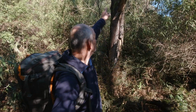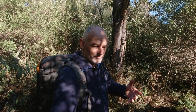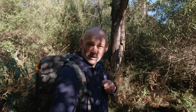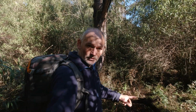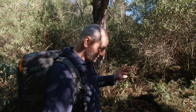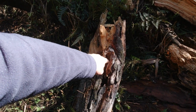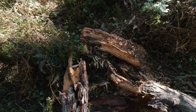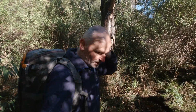Right, so the tree behind me is a dead silver wattle tree. It's been used by the Agile Antechinus females for quite some years as a communal nesting site. They'll all get together during the off season, the winter months, and huddle up together and keep warm. Now this has broken off where the actual nest part was. That's now on the floor. That's down there, and this is where the entrance used to be, and over here is some of the nesting material. So it's out of commission now.